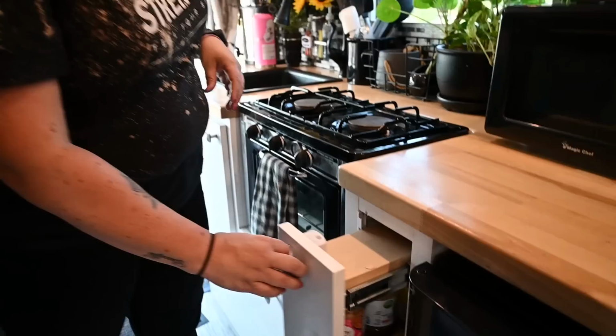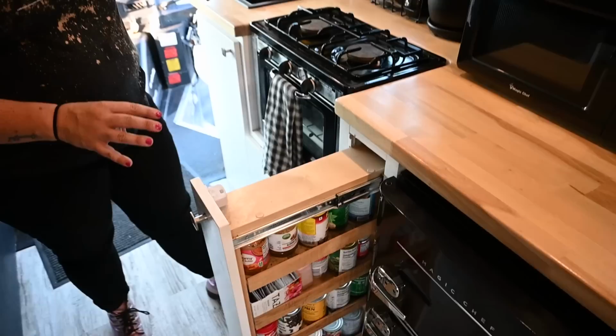Then there's also a little pantry. All of this was custom made. I drew it all out on a piece of paper. I drew the bus out before I even had a bus, which is pretty crazy. And then other people helped me bring it to life through stick figure drawings, which was pretty awesome.